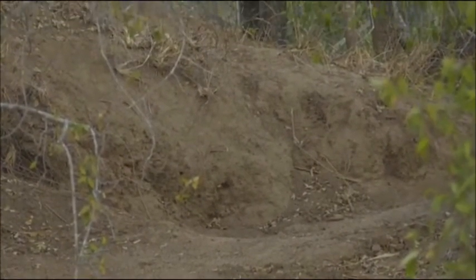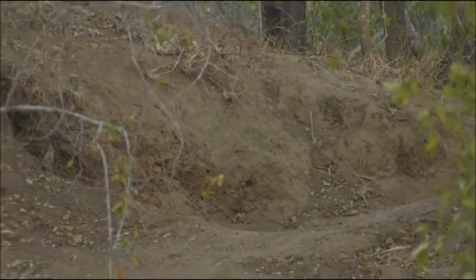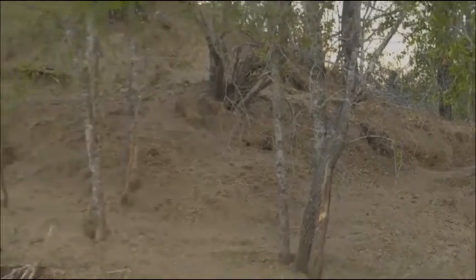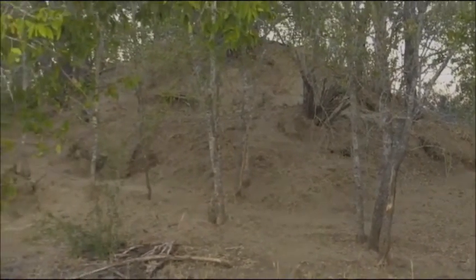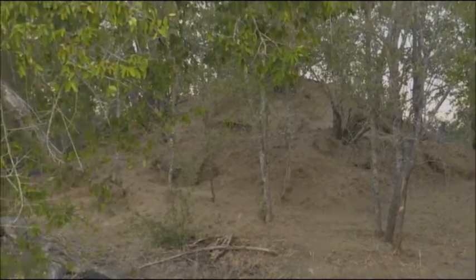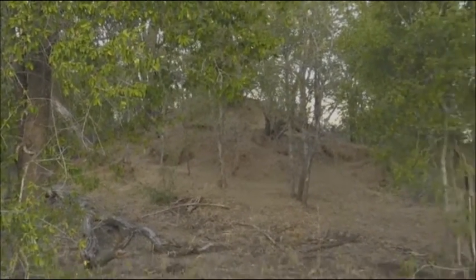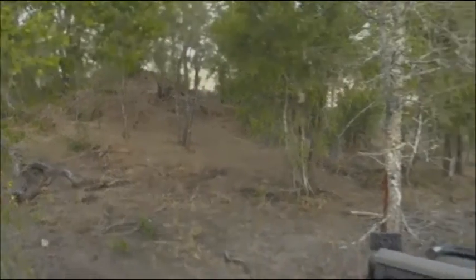That doesn't necessarily mean that she doesn't have cubs, nor does it mean that they are not here. It just means that she is not here at the present time. And of course she cannot be at the den site all of the time, constantly. That would be simply impossible, and she has to try and feed herself.